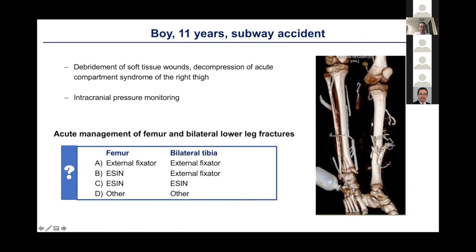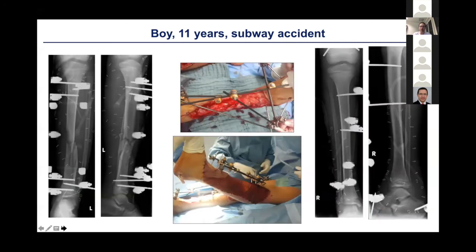Okay, I think the result is very clear. You would put on external fixators for femur as well as for both tibias, and this is, of course, what we did. I think this was actually the only option with these severe open fractures and soft tissue injuries. Here you see the post-operative X-rays. The soft tissue defects on both sides were covered with Syspoderm, a synthetic skin substitute.